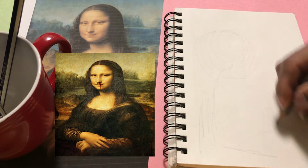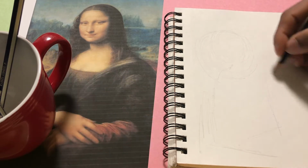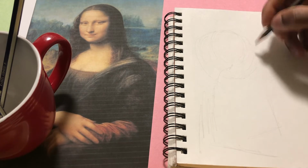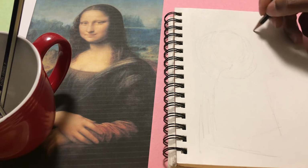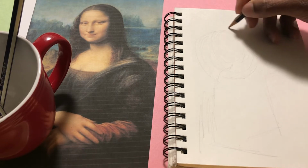Leonardo da Vinci, the creator and painter behind Mona Lisa, never completed the portrait though. When he died in 1519, it was one of the many unfinished works left to his assistant.